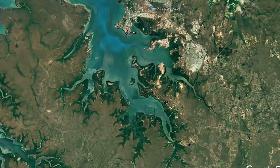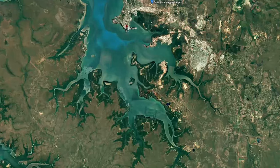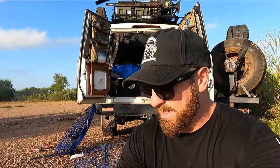Another crabbing mission today and doing it a little bit differently. Normally I'll just drop four pots, hang out in that area and fish all day, checking the pots throughout the day. But today we're going to be dropping four pots in four random locations. I'll drop a pot, jump in the car, go for a drive, drop another one.